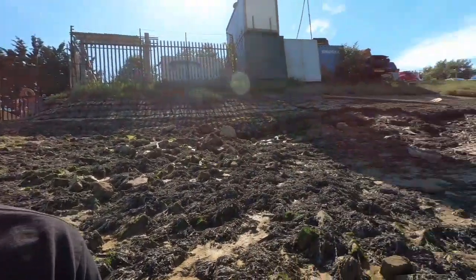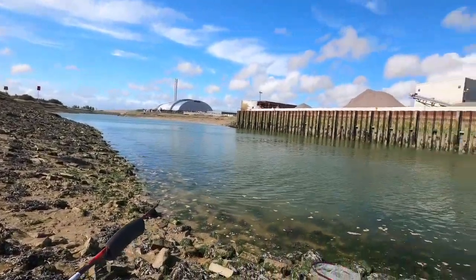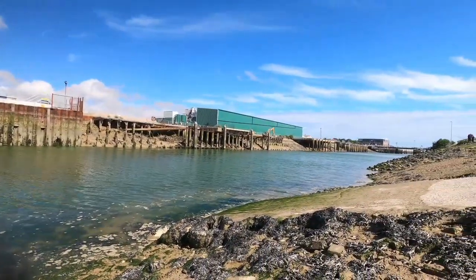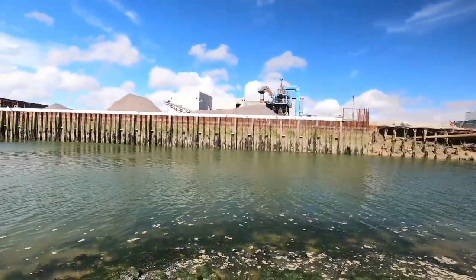Just look up the river, this is where I am. So we've got the Ouse River, the tide is just on the flood, which means that we've got salt water coming up, and they do hang around here for a bit and then they follow the tide up. So I'm going to try and keep them here.